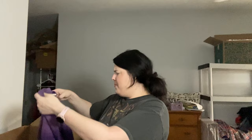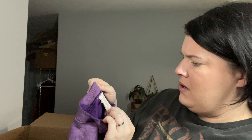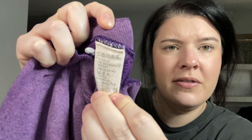What is this? Okay, it is a ISMSS. Have you ever heard of that before? Okay, here, let me put it up to the camera. If you could see that. It's this purple, almost tattered looking sweatshirt, but has this really pretty detailing. What does it say though? Color? Oh, Colorado. Okay, that's kind of cool.